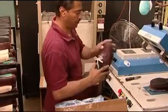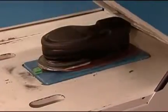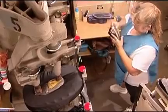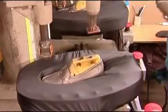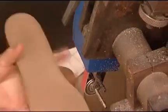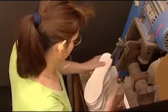The sole laying process is one of the most demanding parts of shoemaking. Imagine putting the sole exactly on the upper in a split second after being flash heated. Time that with perfect placement on the shoe press, all within seconds. Heat and pressure finish the bonding process. Most of our soles are made of polyurethane with millions of air bubbles that transfer heat and cushion each step.